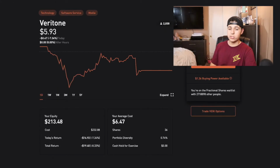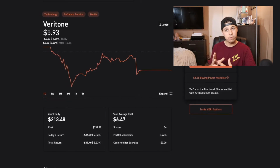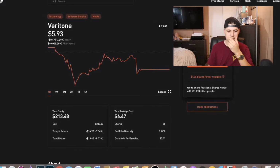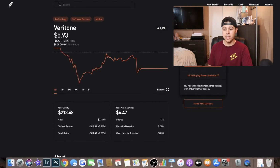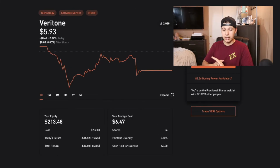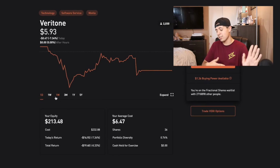Alright, the next stock right here is going to be Veritone. Now, this is an AI company that's basically a sort of interface that works with the scanning of the faces. It's kind of a weird concept. Watch some YouTube videos on it. Some big companies like Disney, Microsoft, and other major companies use them for services. But yeah, I recently bought this stock, and it's just a cheap AI company right here. $5.93, not too wrong. I only picked up a position of $233 or $232 at the time, so I'm not too worried if I lost that all.